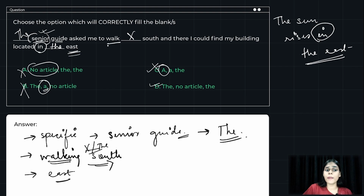Here we were talking about a specific action. Here we are talking about a specific direction. Hence it will be, and there I could find my building located in the east. So according to these rules, we can say that option number D is the correct answer.